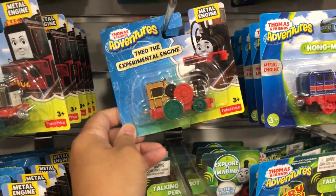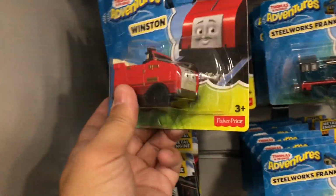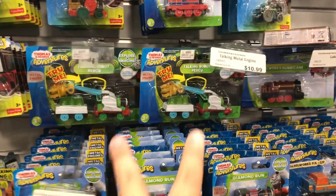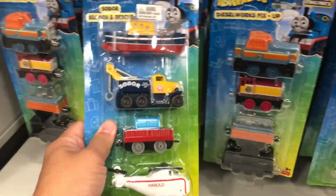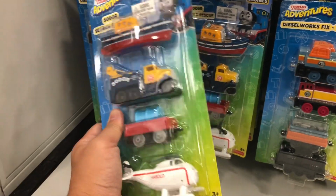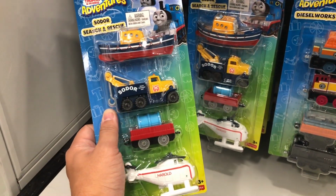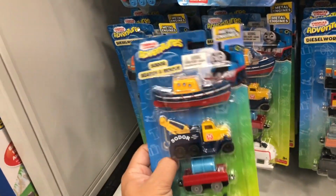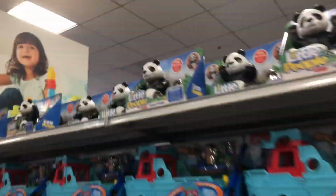And they have a Winston, cool. Steelworks Frankie. The talking robot ones. Okay, this one is a newer one, I think. I think Jaden will like this one. So this one comes with Harold and a Captain, some of these other ones. This is another cool four piece. The Racing Thomas. And I think that's about it, other than a bunch of little baby toys.